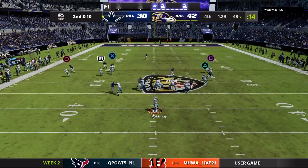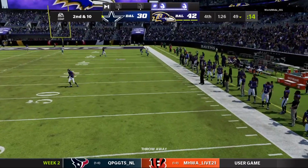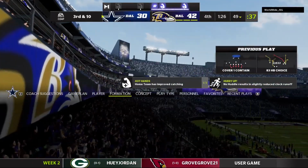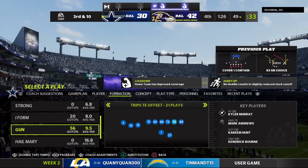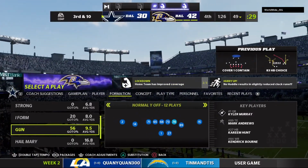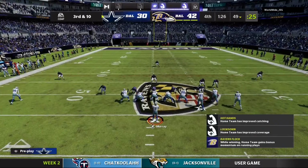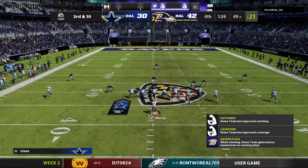To throw again on 2nd down. Murray flush to his right. And he wisely will throw that one away. Back-to-back incompletions, but we know this is definitely 4-down territory. Time not on their side. I don't think they want to try and get the first down in 2 installments. I think they got to go and get it right here, right now. So now 3rd and 10. They had the big play to start the drive, but 2 incompletions since.